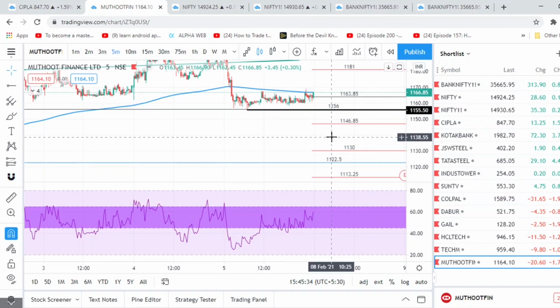That's all friends for tomorrow. There are too many stocks I have shortlisted, but if we speak about them it will take too much time, and moreover it is not useful for us for intraday. That's why I limited it to 10 stocks.